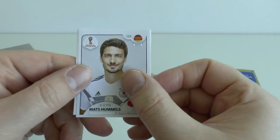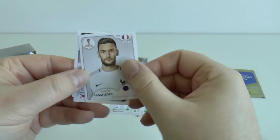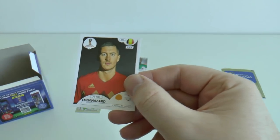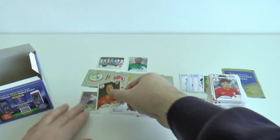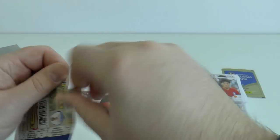Our next pack brings us another Bayern Munich player, Mats Hummels, followed by Xhaka again from Switzerland, Hugo Lloris, and next up is Chong Yong, and finally Eden Hazard, the Chelsea superstar, Belgian international. He has to go down there, surely. Next pack out.